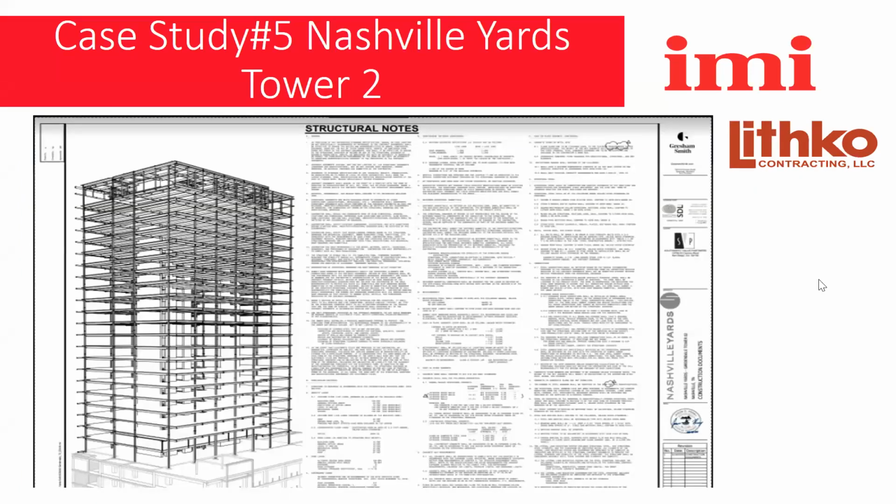The last case study that we have is the Nashville Yards Tower 2. This project actually hasn't kicked off yet, but as you can see, there's quite a bit of elevated slabs for this project. We got approved, and we will be using an elevated mix design that reduces cement by 45 to 50%, as well as using carbon cure technologies. The PSI total can range from 4,000 PSI to 6,000 PSI.